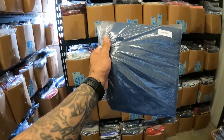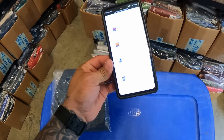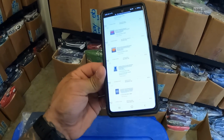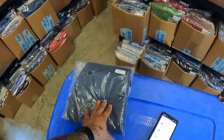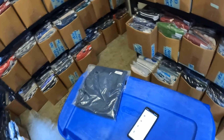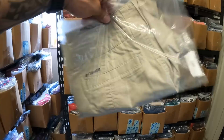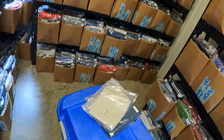LL Bean jeans, these took forever to sell. They sold for a best offer of $7.50, with a 20% off coupon promotion. So, been sitting for a while. Women's size 10. I guess LL Bean jeans are not the greatest for women to be picking up. So, duly noted. Haven't picked those up in a long time. Probably won't again. Women's Columbia hiking shorts, size 4. Sold for $9. Those also took forever to sell.